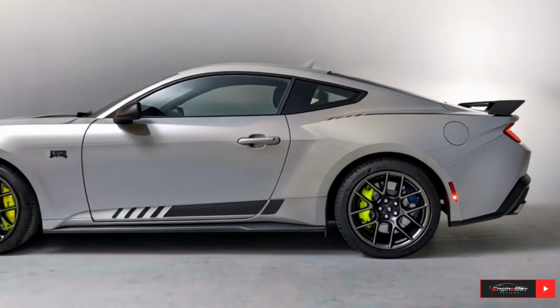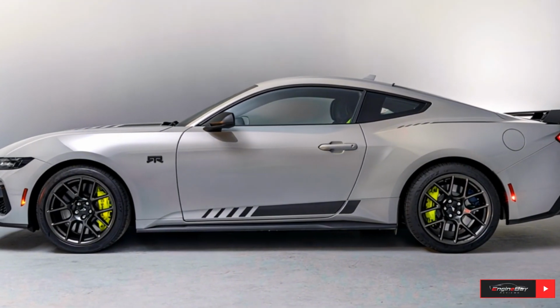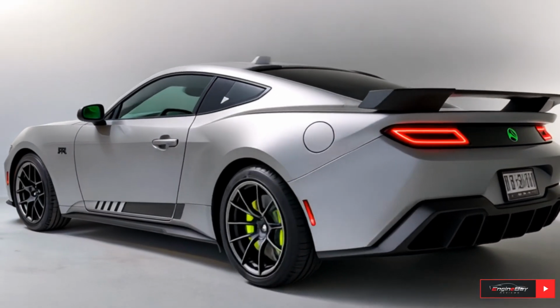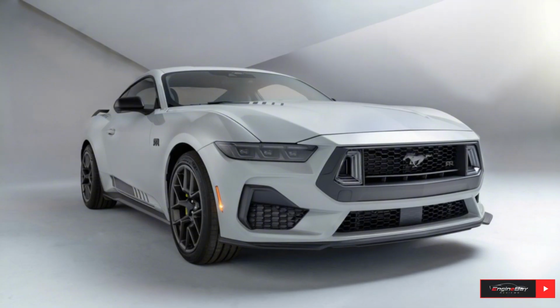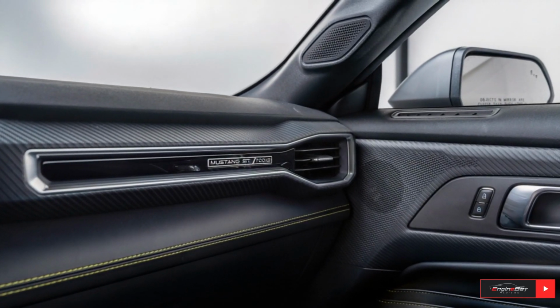Pricing hasn't been finalized, but it's expected to land in that performance Mustang bracket, more than base EcoBoost, less than high-end trims. What you get is value when you consider the track-derived hardware and RTR's performance DNA baked in from the factory.